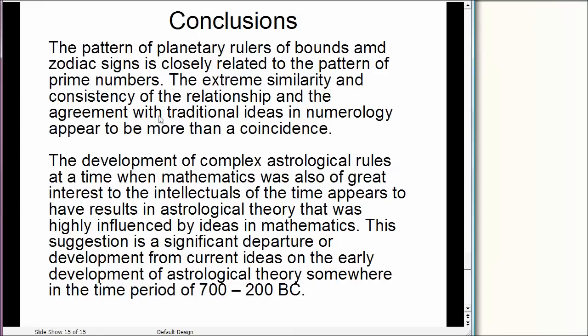My last point in this last paragraph is that the development of complex astrological rules, at a time when mathematics was also of great interest to the intellectuals of the time, appears to have resulted in astrological theory that was highly influenced by ideas in mathematics. This suggestion is a significant departure or development from current ideas on the early development of astrological theory, somewhere in the time period between 700 and 200 BC. In other words, this time period, somewhere in the first millennium BC, when these intricate rules were developed, is critically important in understanding how astrology was initiated, and the ideas that became the basis for later astrology.